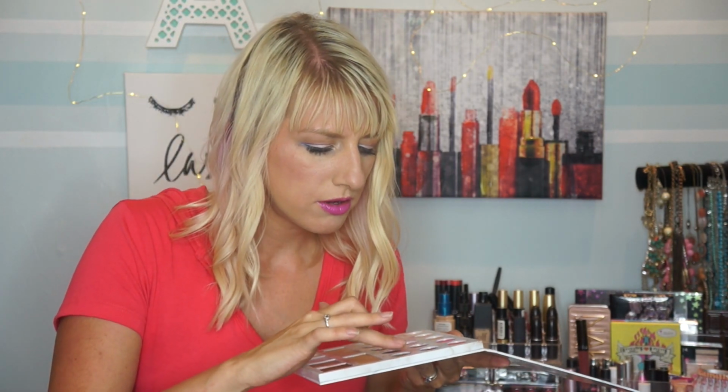But again, when I think about peach, when I think about warm, even though this has a lot of shimmer in it, oh no, it broke. Okay, sorry, I had to do a little mourning for this brown shadow here.